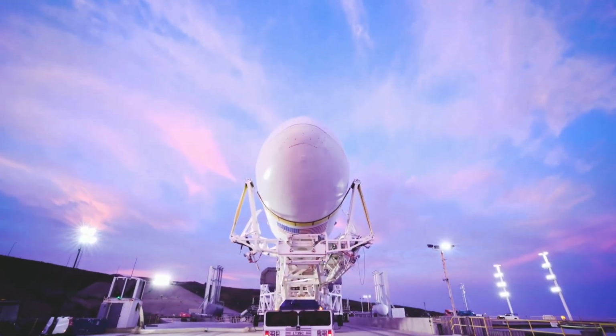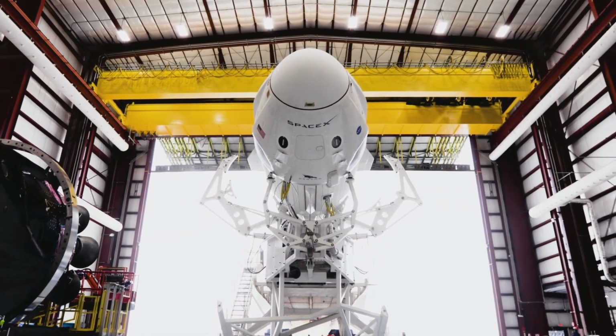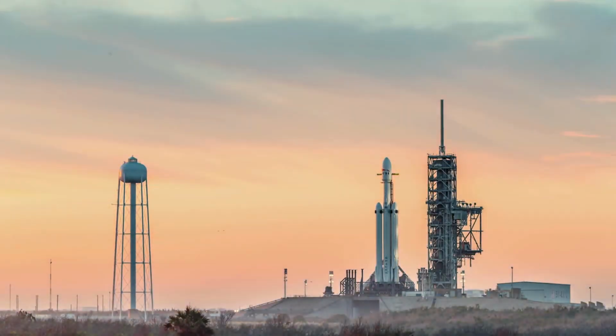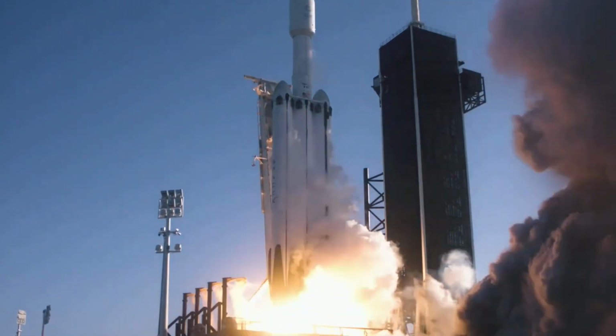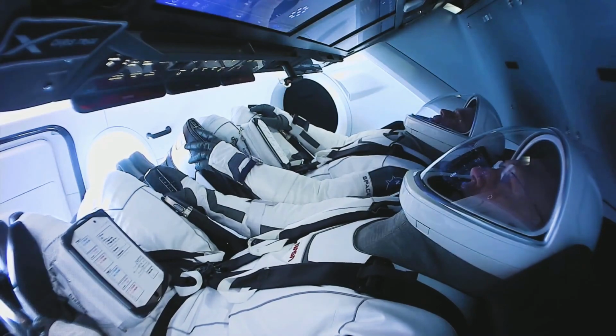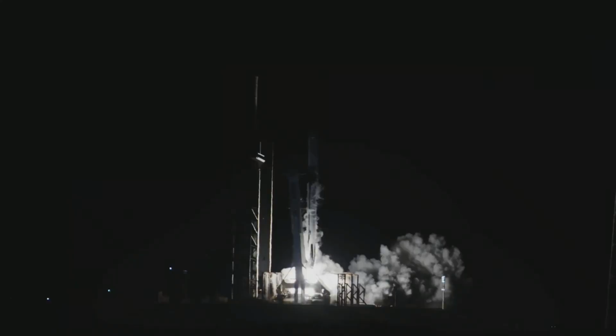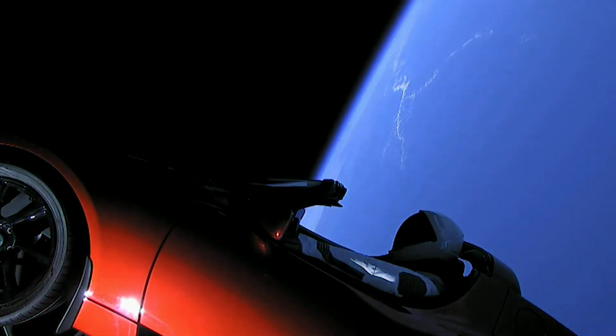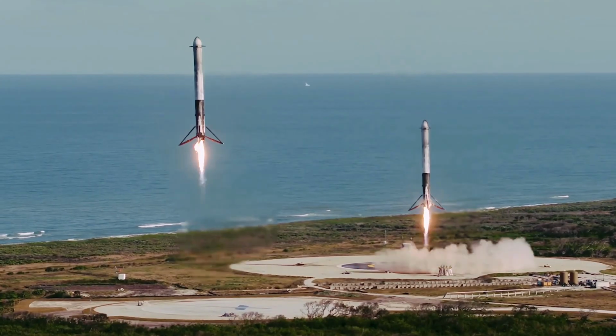LWO1 WeatherNet. Liftoff conditions looking pretty good. TSTS is ready for launch. Ignition. Liftoff. Falcon 9 has cleared the tower. Ten, 9, 8, Side booster ignition. 6, 5, 4, 3, 2, 1.